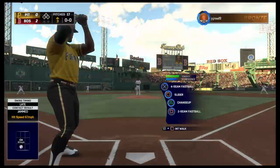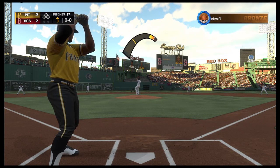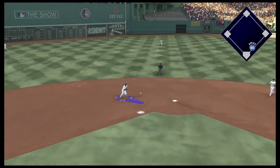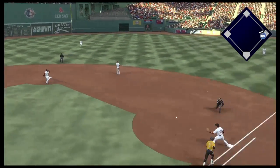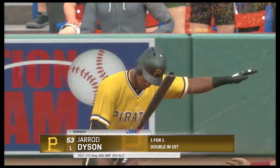Stepping into the box, Xander Bogaerts, and he'll start out their half of the third. Top of the order to follow. Bogaerts popped in the air back behind short. Throw to first in time, and the leadoff man is gone to start the third.